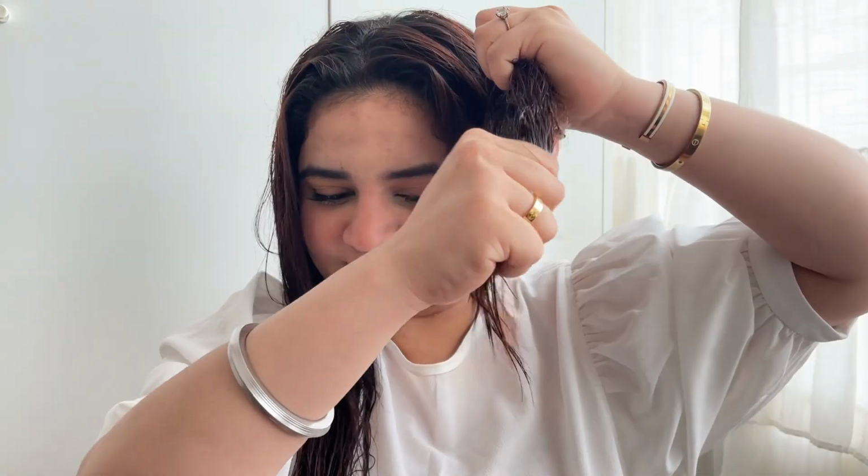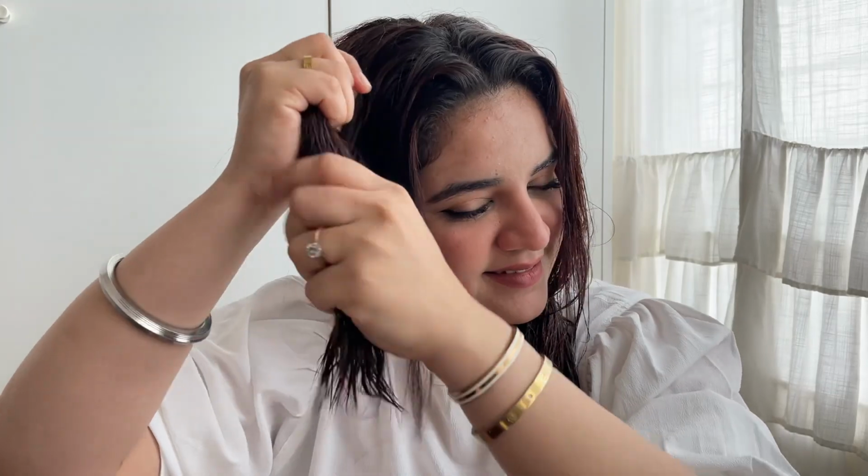and I start applying it from the mids to the ends of my hair. You really want to focus on the ends of your hair to avoid split ends. And I always like to do this once I wash my hair, because you can see the hair is so manageable. It's so soft, bouncy, and so healthy. And you can just follow these 3 steps and see such good results on your hair.